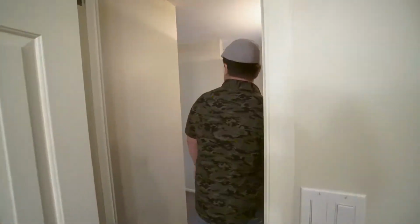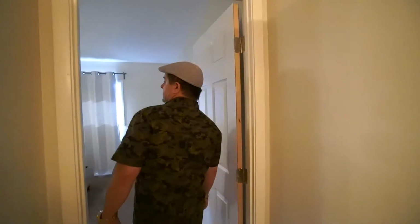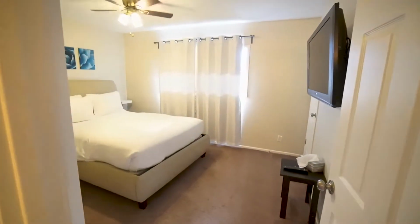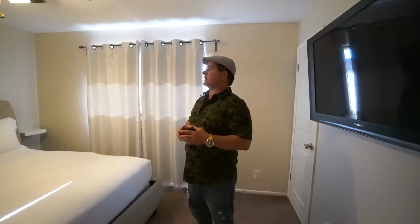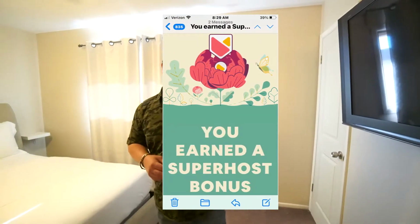Walk through to the second bedroom. I usually put TVs in one of the bedrooms, sometimes 2 of them, just depending, but there's always a TV in the living area down there. We get a lot of great referrals on this property. 4-time Superhost now, so we're excited about that. We're gonna keep plugging away.